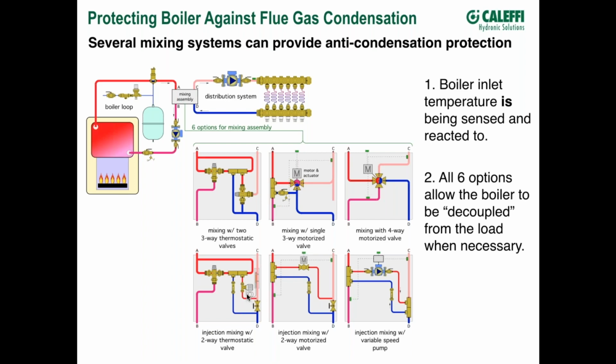This is a 2-way thermostatic valve with a capillary tube measuring supply, combined with a thermostatic 3-way valve to provide boiler protection. This one is a motorized 2-way valve. This is 2-way or injection mixing using a 2-way valve. But again, notice there is a sensor measuring that boiler inlet temperature. And then finally, we can use a variable speed injection pump. So there are plenty of hardware options out there that do provide both these criteria that we've talked about, that boiler inlet temperature sensing, as well as a decoupling means between the boiler loop and the system.